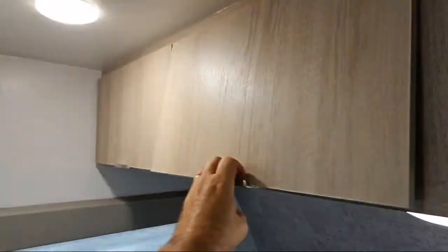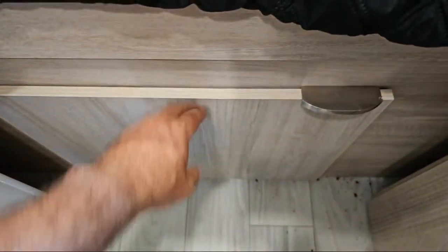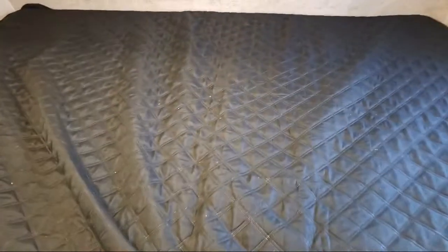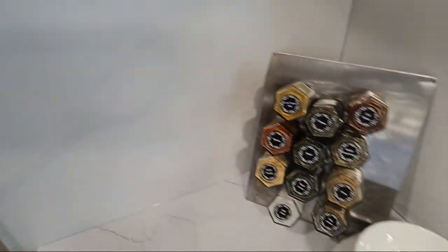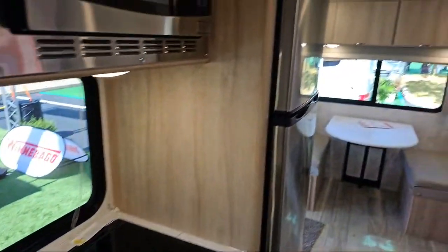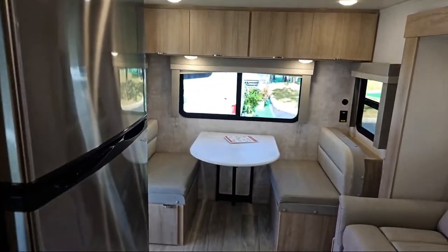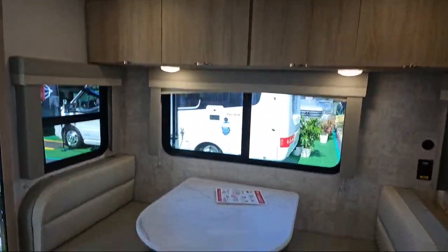Yep, lots of cabinets up above. I'm sure the bed lifts up. I don't know, maybe not. But actually, no. But it has a really nice storage space underneath the bed that is accessible from the outside as well. The color scheme makes this rig very modern looking, very homey. The earth tones, very, very nice.